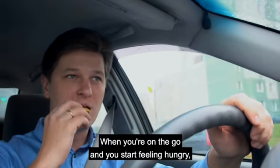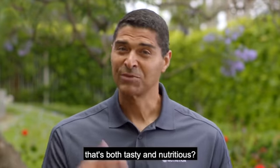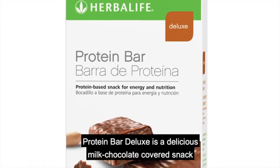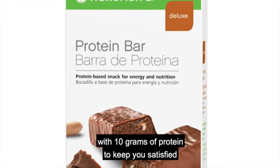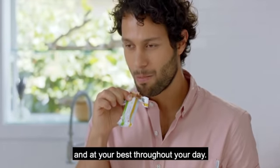When you're on the go and you start feeling hungry, wouldn't it be great to have a quick and satisfying snack that's both tasty and nutritious? Protein Bar Deluxe is a delicious milk chocolate covered snack with 10 grams of protein to keep you satisfied and at your best throughout your day.